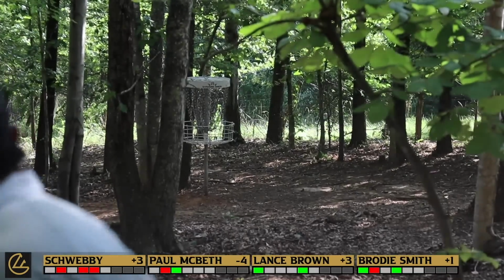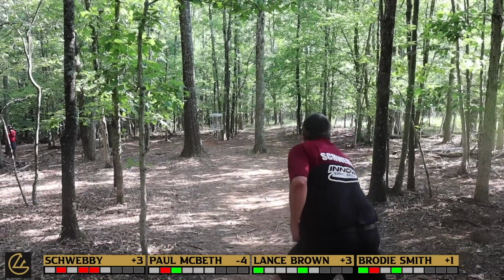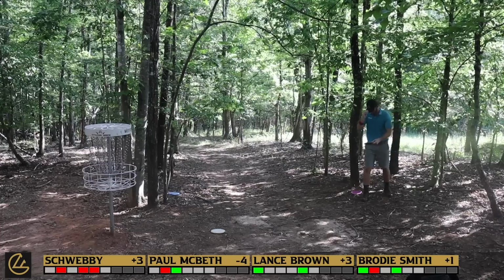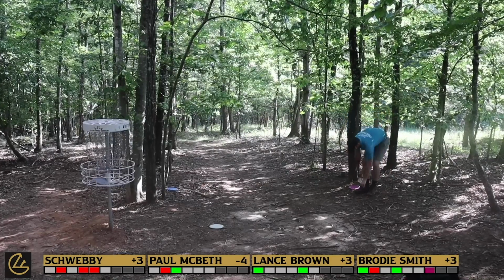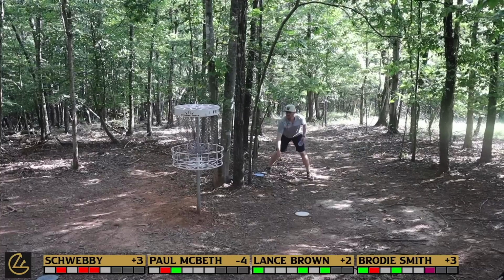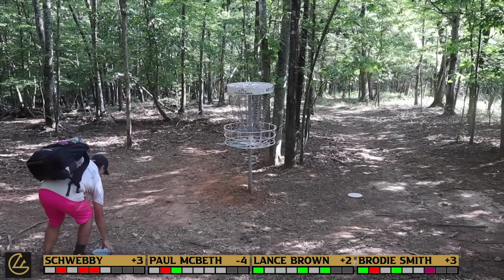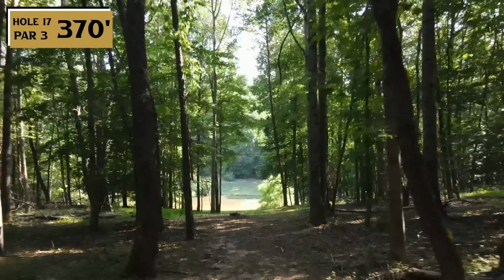I'm almost the same spot as Lance here. Oh, right off the cage. Yeah, I saw what he did. He just went with the turnover. I had the little hyzer gap. And Schwebby just laying up, taking his bogey. I think this is for a double? Yeah, I believe that's a double bogey for Brodie there. Lance with the easy birdie, probably the easiest birdie you'll see, to have a jump putt look and then just a little tap out. I mean, that's unheard of on this hole.